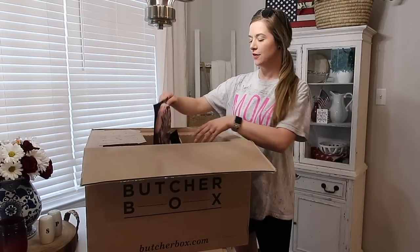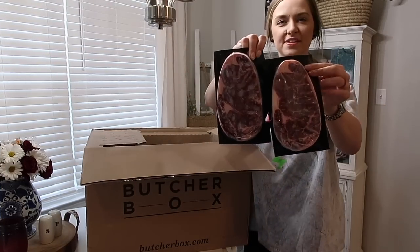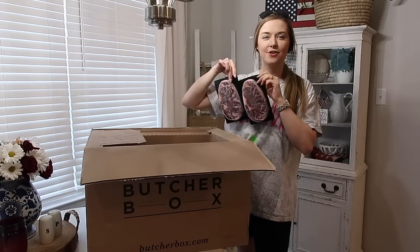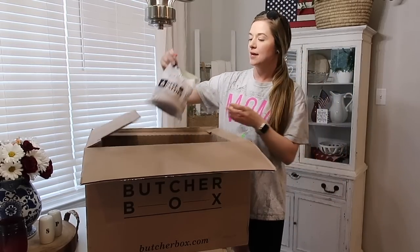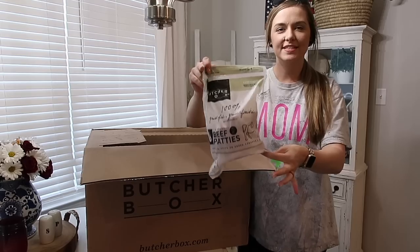Okay, so first things first, we got the 10-ounce ribeye steaks. I'm so excited about these, and I cannot wait to use these. We actually just had our 4-year wedding anniversary, and we haven't gotten to celebrate it yet, so we may use those to celebrate that soon. We also got this big old pack of beef patties, 6 beef patties, and we're gonna use these tonight.